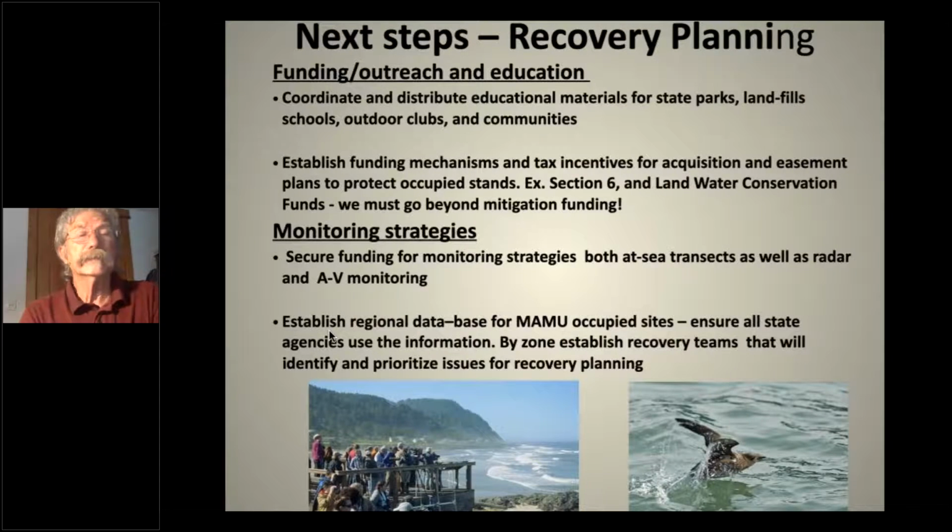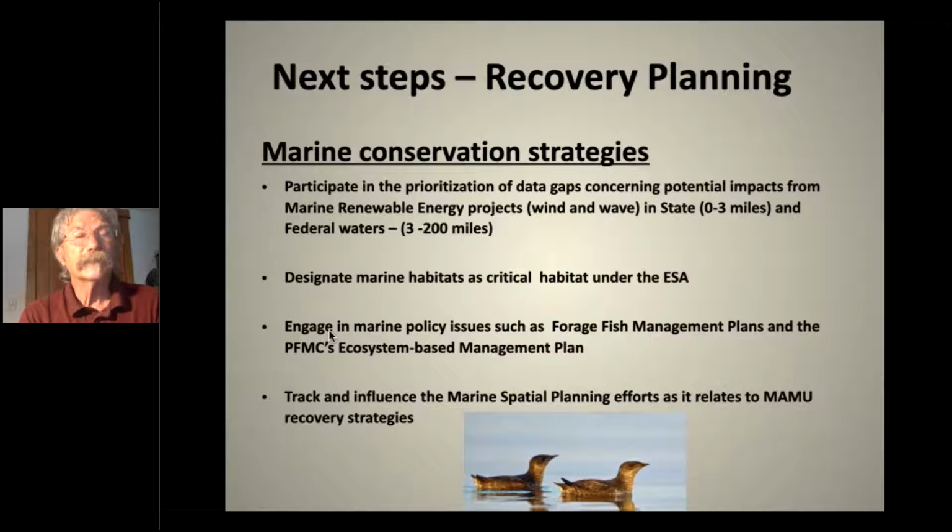And so in the ocean, we've got to talk about actually designating marine habitat as critical habitat under the Endangered Species Act. We've got efforts related to marine renewable energy out there and dealing with policy issues related to, like I said, forage fish management plans and this ecosystem-based approach. And so these are new things that we need to engage in, and some of us are, and we always need more help.